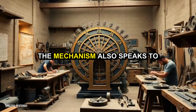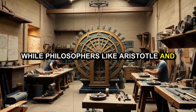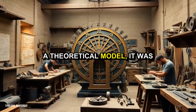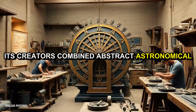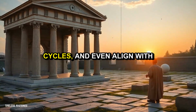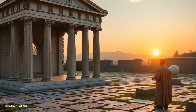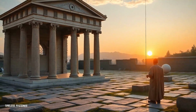The mechanism also speaks to the practical side of Hellenistic science. While philosophers like Aristotle and Plato pondered the nature of the universe, engineers and inventors were busy turning theory into practice. The Antikythera mechanism wasn't just a theoretical model, it was a functional device designed to be used. Its creators combined abstract astronomical knowledge with hands-on engineering skill, resulting in a machine that could predict eclipses, track lunar cycles, and even align with the timing of sacred festivals. This fusion of the intellectual and the practical was a hallmark of the Hellenistic era, where the pursuit of knowledge was as much about solving real-world problems as it was about understanding the cosmos.